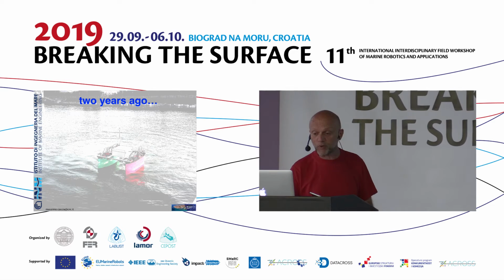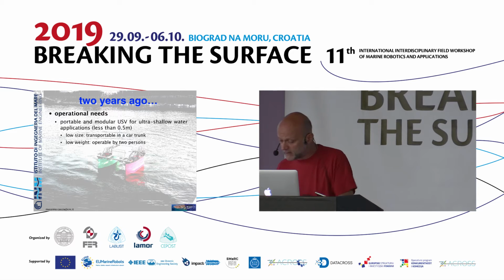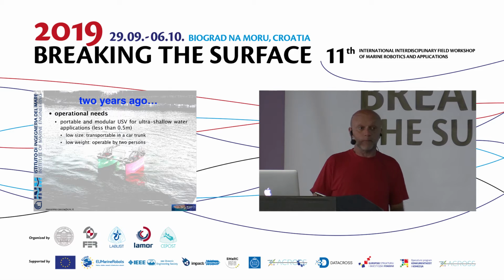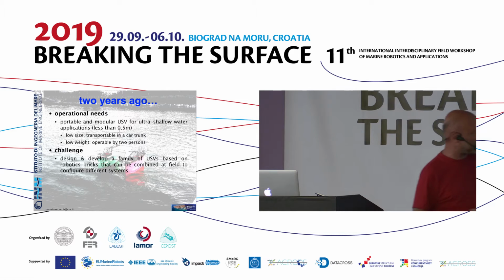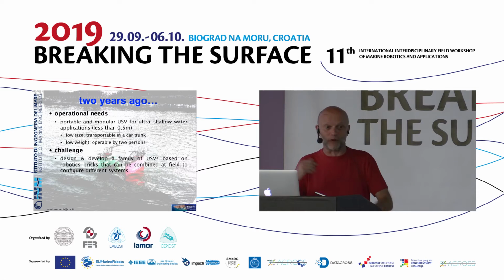But a couple of years ago, we had other operational needs, basically related to developing a portable and modular unmanned surface vehicle for ultra-shallow water applications. By ultra-shallow water, I mean less than half a meter. The request was for a low size, that means transportable in a car trunk, and low weight, that is operable by two people. So the challenge in this case was the same as the one we had with Proteus, but the need was only for unmanned surface vehicles, not for a reconfigurable transformer able to work underwater, on the surface and so on.